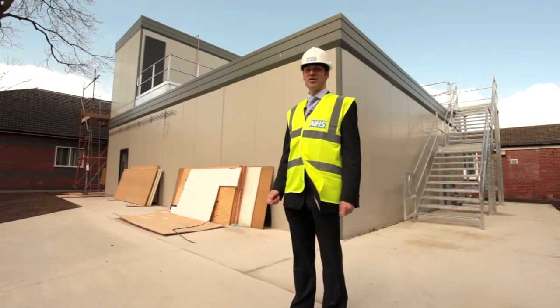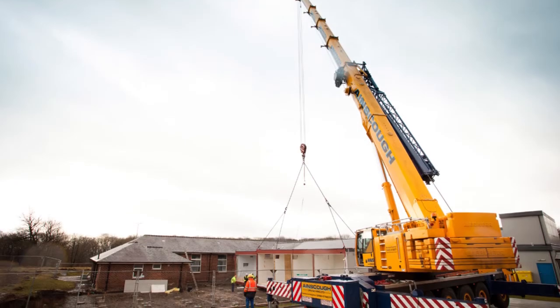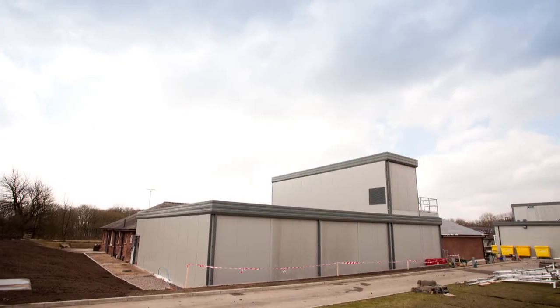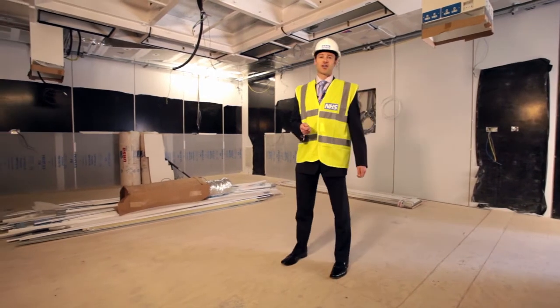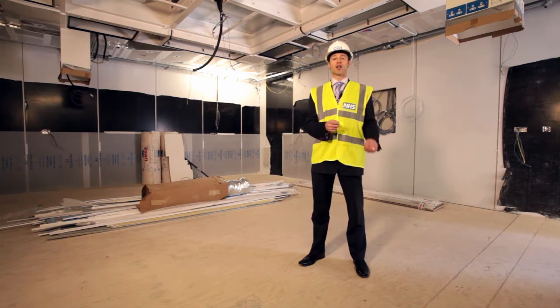Behind me you can see one of the new modular theatres that have arrived here at Wrightington. These two new theatres will help increase our capacity on the Wrightington site. This will help us to drive down our waiting times, which will then attract in more work from surrounding areas. In addition to the two theatres, we'll also be putting into place the new infrastructure links for the site. This will be ready for the new development, which will be happening in 2014.